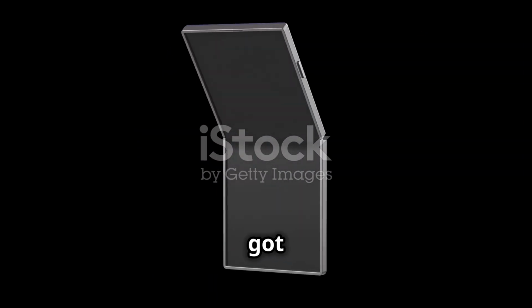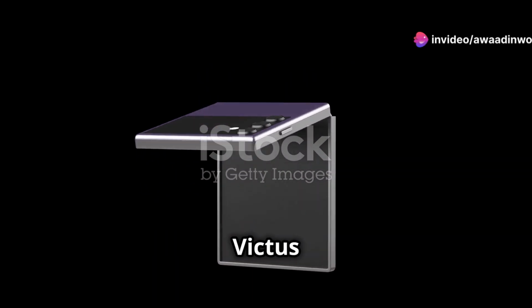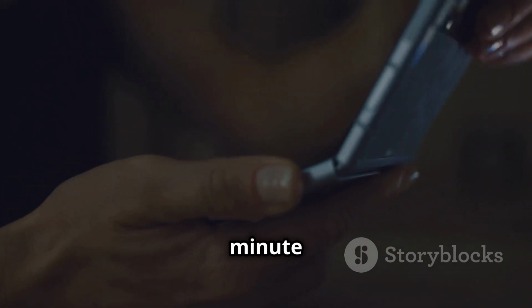All right, first up, we got the Samsung Galaxy Z Fold 6. This thing screams premium. Think sleek aluminum frame, Gorilla Glass Victus 2 on the cover screen and back, and an overall solid, well-built feel. Samsung's been in the foldable game for a minute now, and it shows.